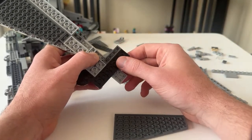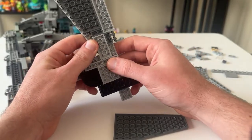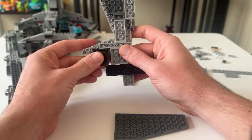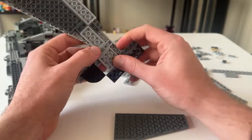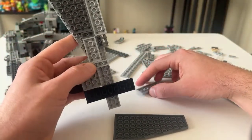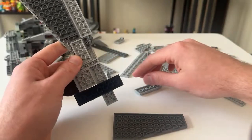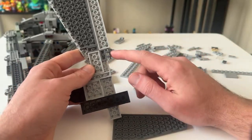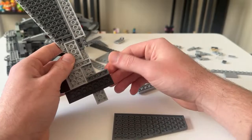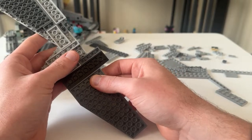Aw, cute. So this looks right, but I'm confused here. I tell you, man, this set is going to be the death of me. Why am I struggling so much? So I think the problem is this needs to come over to here, and then this square needs to come here. I think that's what they want. And then this piece comes over one. It's just crazy. You go off by one brick and it just falls apart. So then we've got that. And then this gray piece here will go here. And then this piece, they want to go here.